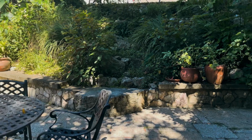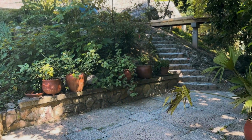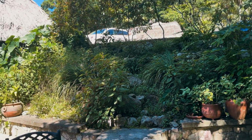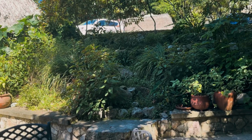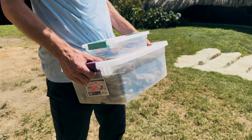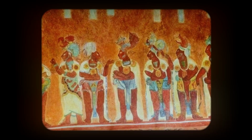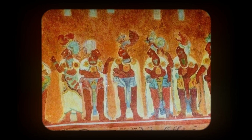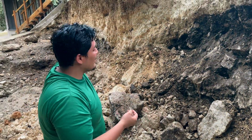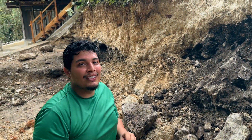Oh, yeah. We never expected to find this when we decided to expand our outdoor patio area at the resort. But our construction team started digging out the side of the mountain and we were finding all kinds of Mayan artifacts, which is very common around here. The Mayans that lived at this property lived here for over 300 years. So you really can't dig a hole anywhere without finding some kind of Mayan artifact.